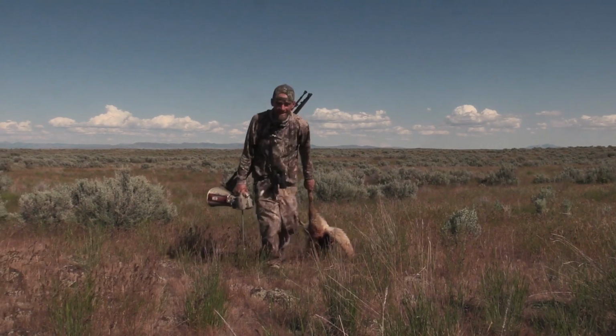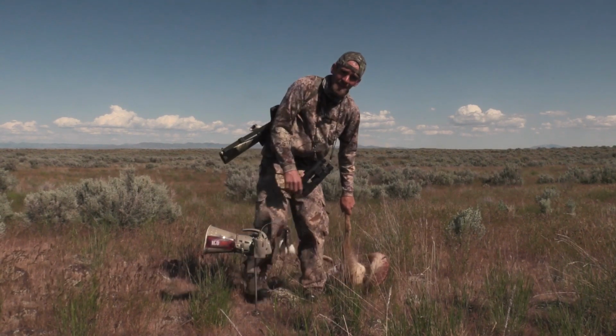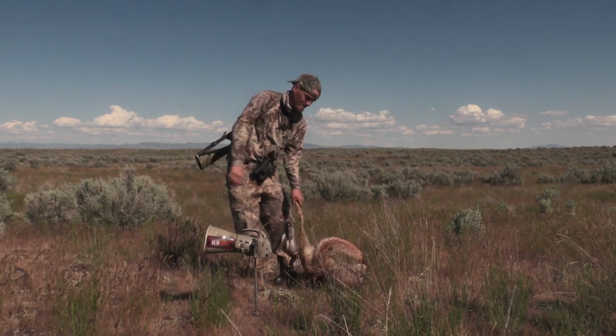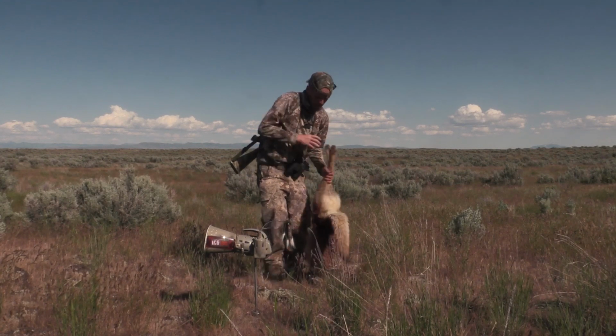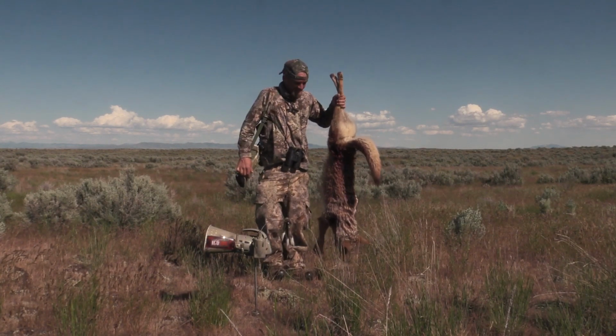Big old male, really big male. This is the same area I got that 41.3 pound male the other day with Richard Gonzalez. A pretty big dog right there. Hell yeah, it is.